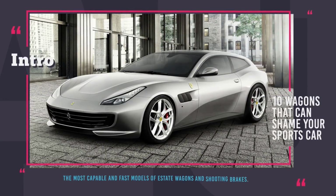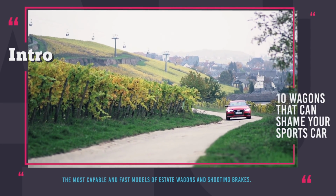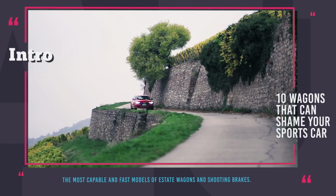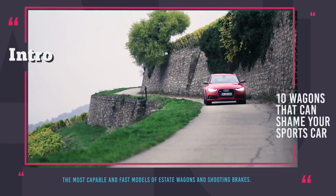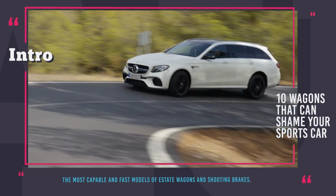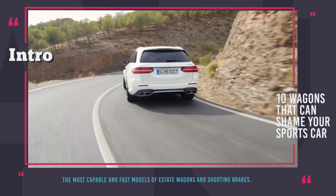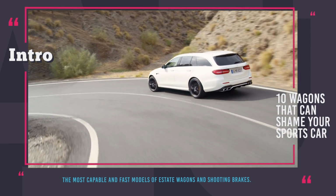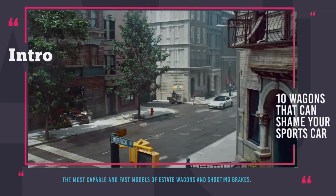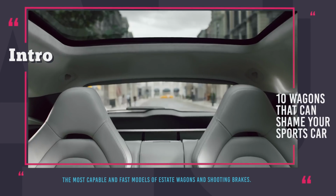Welcome to Automotive Territory. Just because you need a little bit more room for your family and extra luggage does not mean that your options have to be limited to an awkward SUV or a minivan. Why not look into the almost forgotten class of station wagons, aka estate cars, and the newly emerging class of shooting brakes, which are basically a mixture of a coupe and a wagon. They represent a unique combination of plentiful cargo space, incredible speed, and acceleration parameters. Today we'll show you the most capable and fastest models that can easily challenge some dedicated sports cars while still offering unmatched practicality.